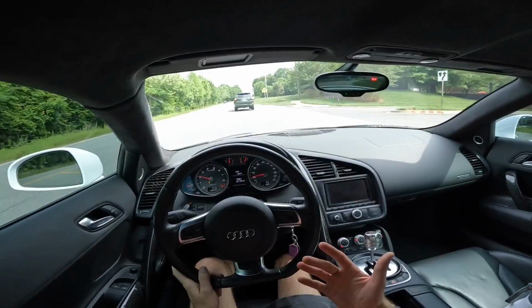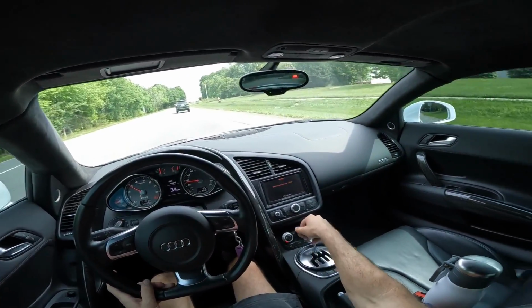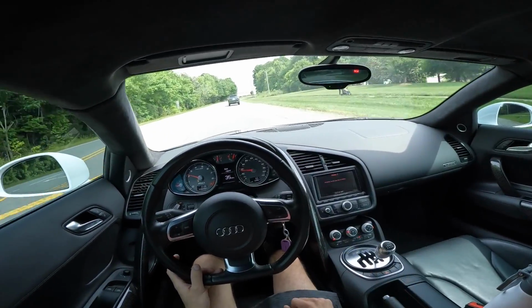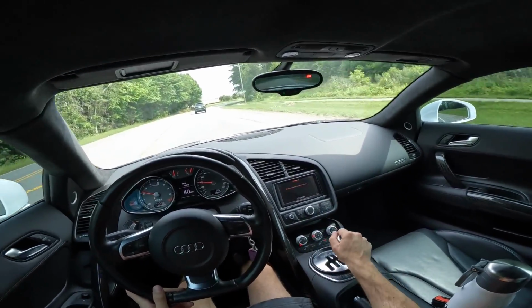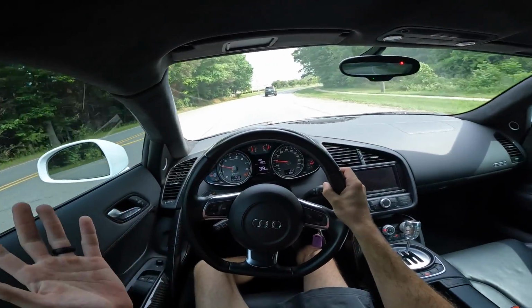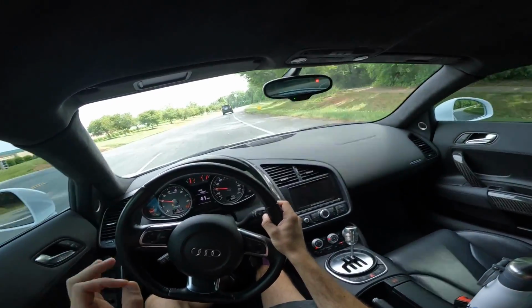But the Audi R8, true iconic car. This is something, when Iron Man came out, was basically the reason that I wanted this car. I saw that in that movie, and ever since, it was a dream to make that a reality. And here we go with the R8. So I highly recommend it.